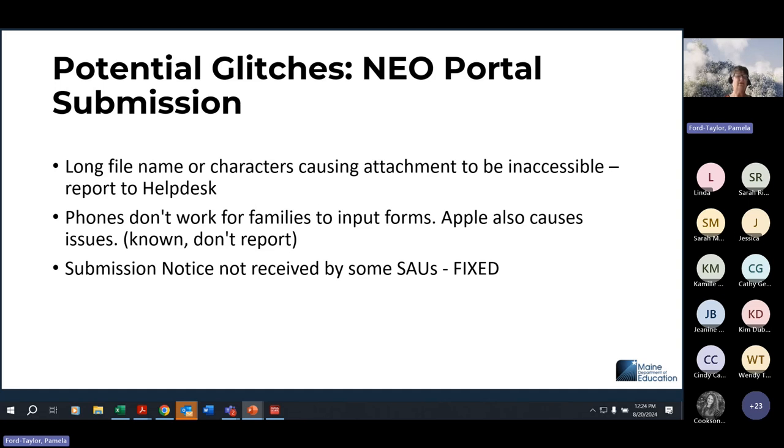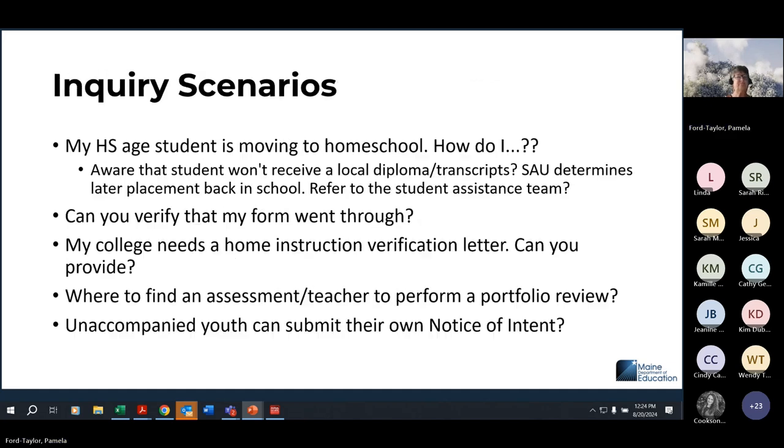Those are pretty much the glitches that happen. Usually, I think we've worked out the kinks over the last 6 or 7 years, so it should be pretty good. So a couple of inquiry scenarios. I think I went over the graduation and so forth.